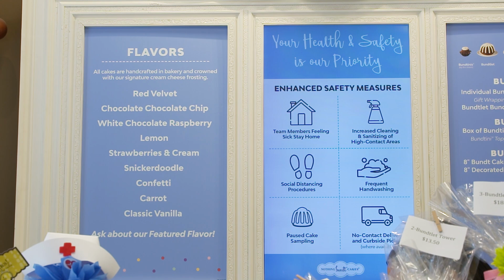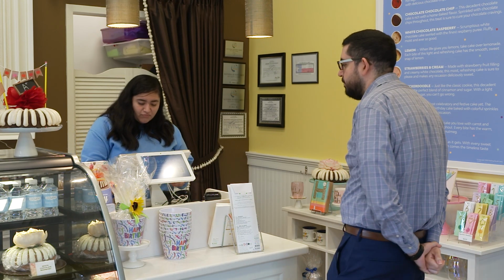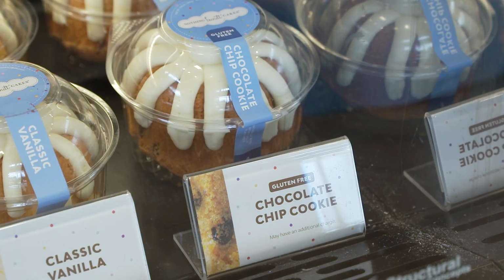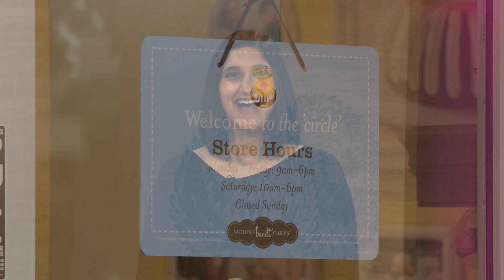If you prefer to stay home and have your cakes come to you, Nothing Bundt Cakes will also deliver. We are on Uber Eats and DoorDash, so you can just open up the app and click on your favorite cake item and you get it delivered to you in about 20 to 30 minutes. Whether you're ordering for a celebration or just treating yourself, Nothing Bundt Cakes is excited to be serving handcrafted desserts to the community.